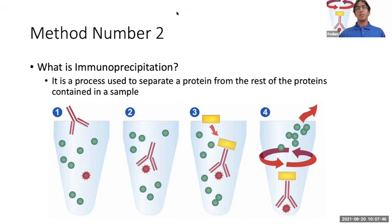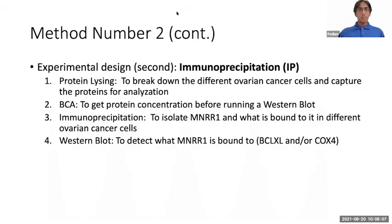The reason I use this is because if MNR1 was bound to the proteins I'm looking for, which I'll explain later, which are COX4 and BCLXL, when Western blotting them, I would be able to see both the BCLXL and the MNR1 because they would be bound together, or the COX4 and the MNR1 because they're bound together. So in order to do this, I lysed the proteins, which broke down the cells, and then captured proteins for analyzation. Then I did a BCA to get the protein concentration, and then I immunoprecipitated to isolate MNR1 and what is bound to it in different ovarian cancer cells, and then I Western blotted it. However, when isolating the MNR1, because there is no antibody for it, I really isolated the BCLXL and the COX4 first to see if it was bound to the MNR1.